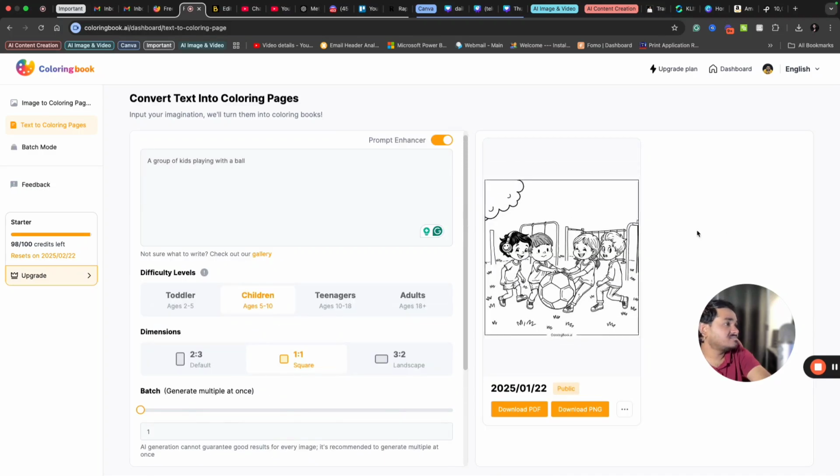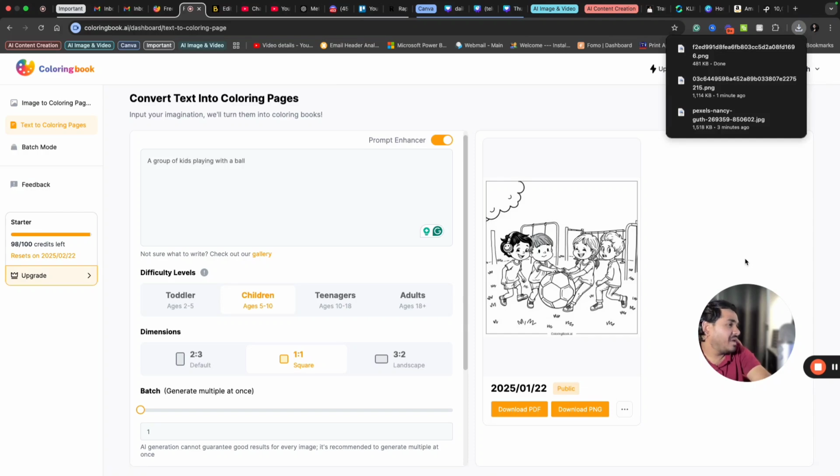I now have an image of a group of kids playing with a ball. So this is awesome, right? In this way I can also download this as a PNG. So in this way you can generate many images easily. It won't take much time.